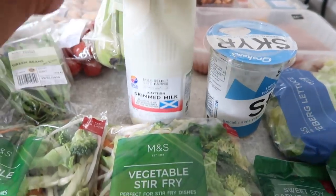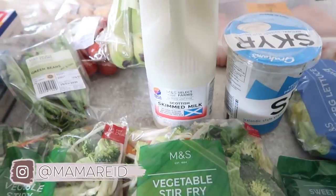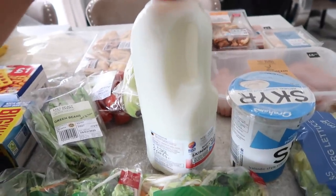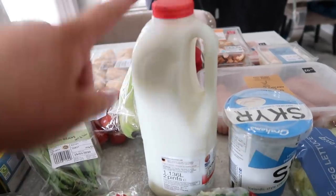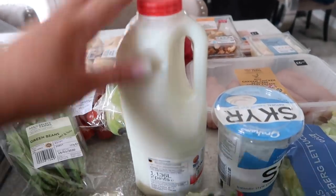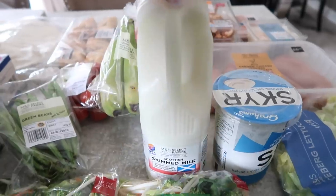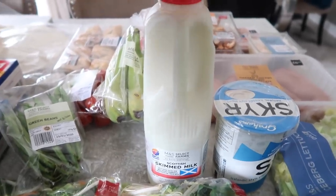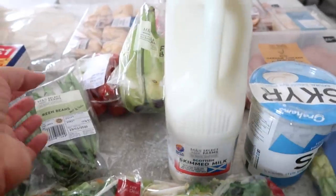So this is just your regular Scottish skim milk, and I actually bought a small one only because I feel like when I get a big milk, I tend to use more of it, but when I've got a smaller one, I'm really careful of how much I use just because I don't want to run out, which is good because I'm trying to cut down on milk and not having too much of it. So yes, got some of that.